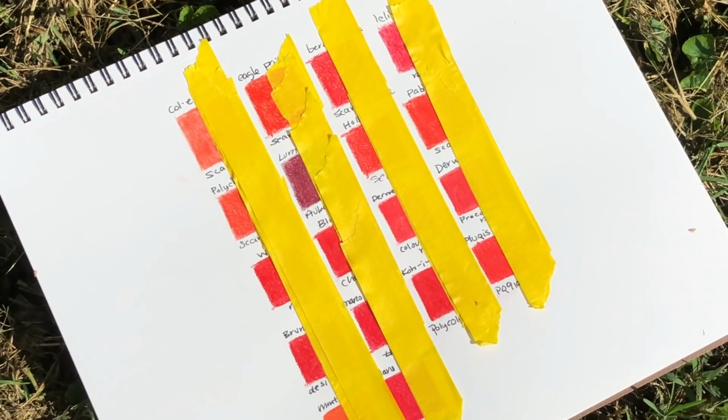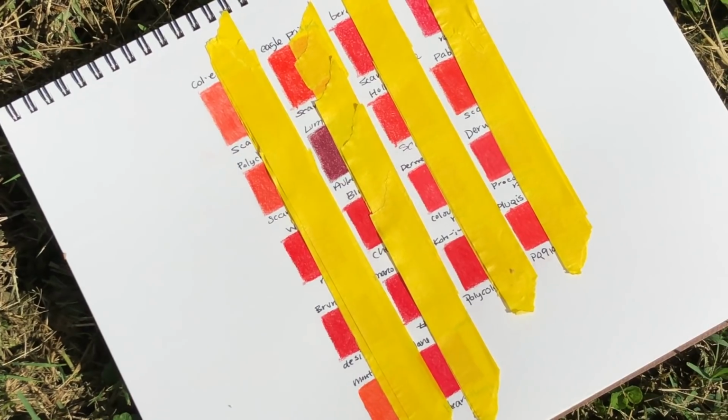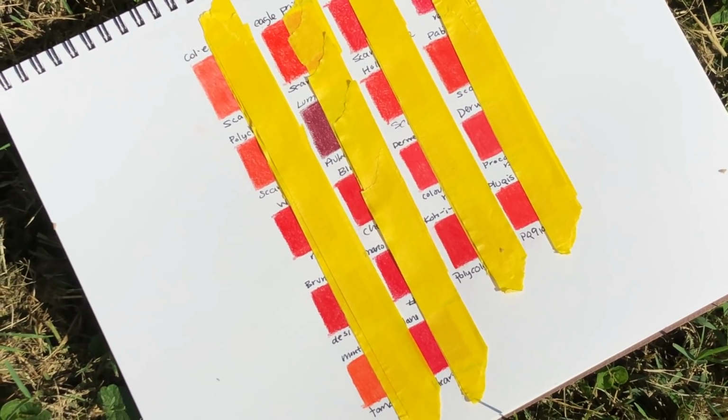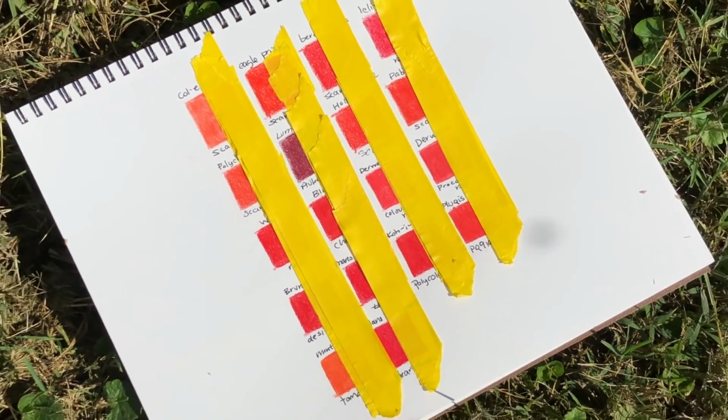Just a quick note, I keep forgetting to tell you this. These colors are not blended, so I haven't touched them in blending. I just wanted to see what they would do as far as being just raw and kind of burnished, but not actually blended. So we'll see what happens, okay?